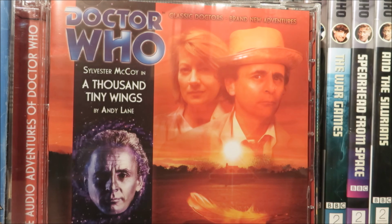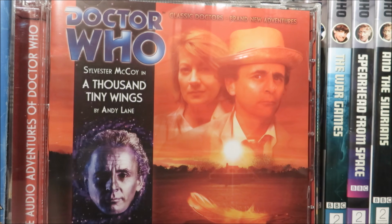Klein has already appeared in a Big Finish story called Cold Fusion. I'll go into more detail on whether you need to have listened to it before you look at the Klein trilogy itself. But I will say you can't cherry-pick this trilogy. You have to get all three stories in order: A Thousand Tiny Wings, Survival of the Fittest and The Architects of History. Over the next three videos I will be looking at this trilogy, and in Architects of History I will be ranking them from my least favourite to my favourite Klein story, of what I've listened to so far. So without further ado, let's look at the cover.